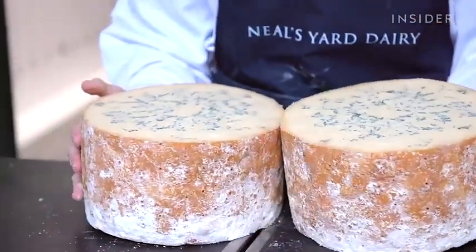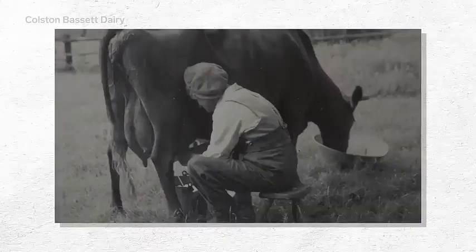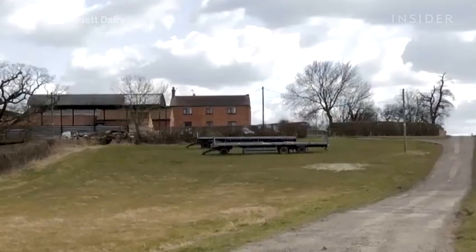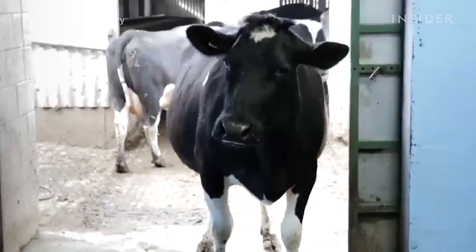Colston Bassett Dairy was founded in 1913 as a cooperative to save excess milk from farms in the village from going to waste. Today, the dairy works with 4 farms that supply 4 million litres of milk a year.